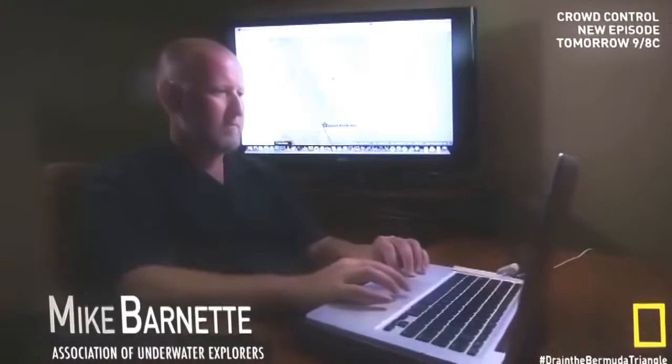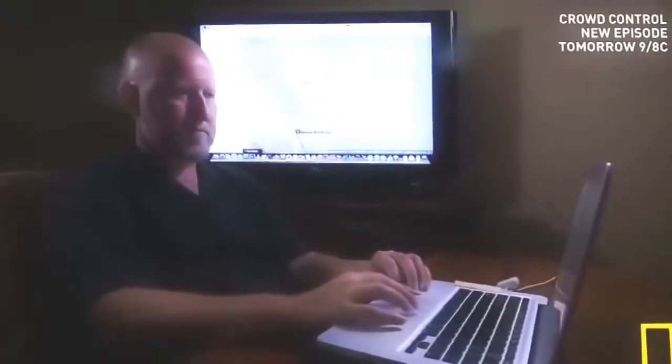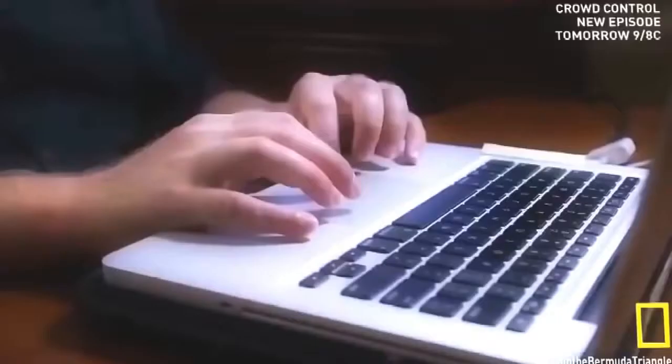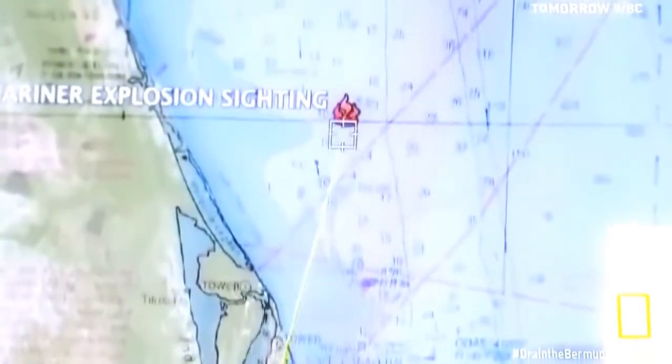Mike Barnett is a technical diver who specializes in hunting down lost aircraft. He's spent years investigating the Flight 19 incident and thinks he's got a pretty good idea where the Mariner crashed. I tried to recreate the flight path in my mind where this aircraft might have gone and where it went down. Starting off down here at Banana River Naval Air Station, where the aircraft launched from, it traveled north up to Cape Canaveral, and then it headed offshore to rendezvous with the search area it was assigned.